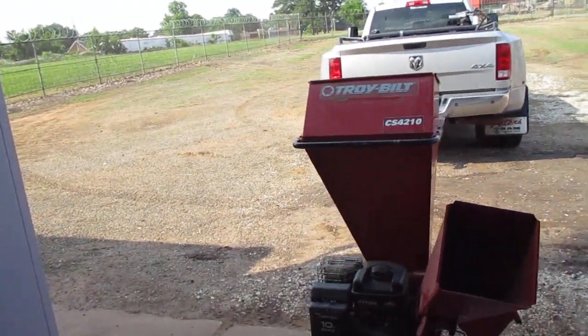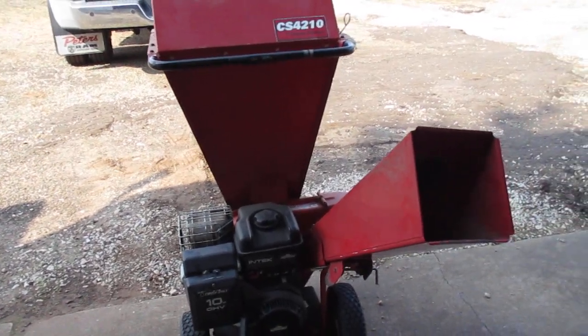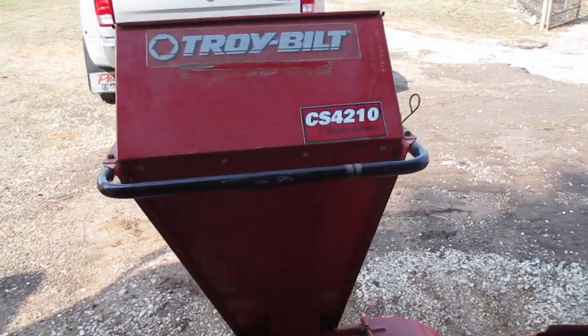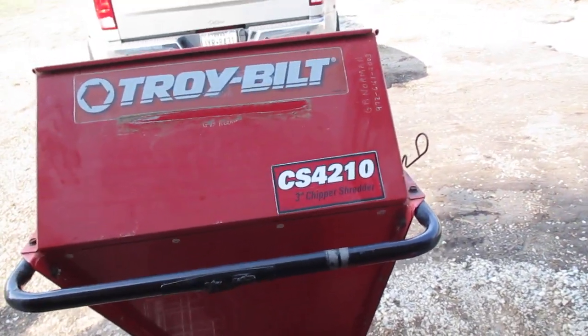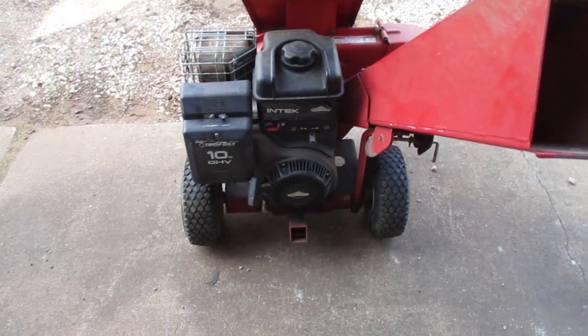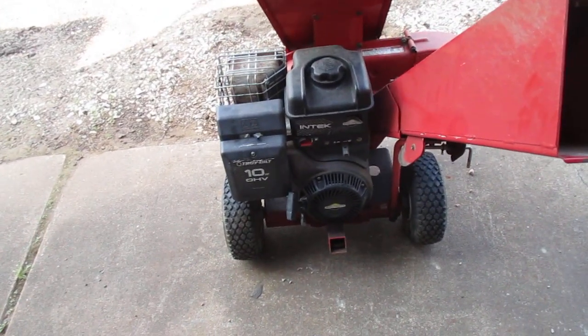Yeah, day 26th of May. I got on Craigslist this morning and found this. It's a Troy-Bilt CS 4210 10 horsepower chipper. It's missing the little carry handle. I don't find that to be such a big deal.